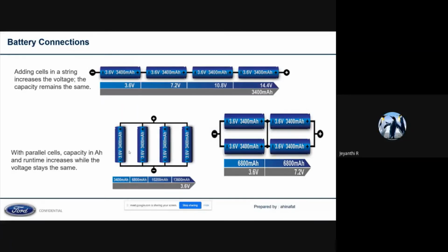Whereas if you're connecting them in parallel, the voltage is going to remain the same, whereas capacity will double for each. So one battery, you have 3,400 milliamp hours. For two batteries, you get 6,800 milliamp hours, whereas the voltage will remain 3.6. So as you go on adding your batteries in the form of a grid, you can go on finding what voltage and what ampere hours you can form. Depending on your requirement, you have to build your packs.